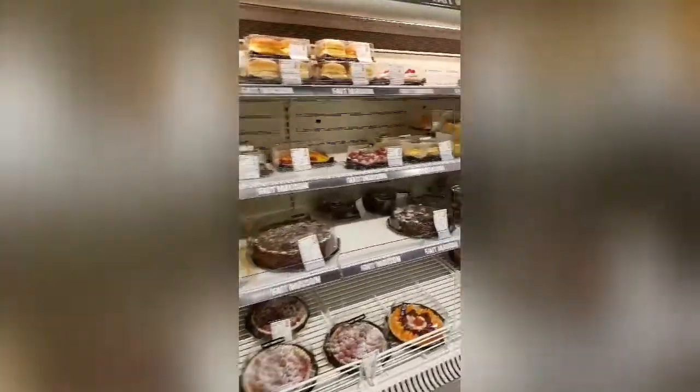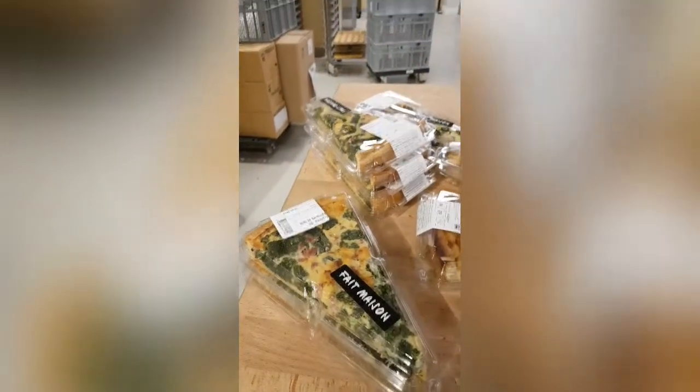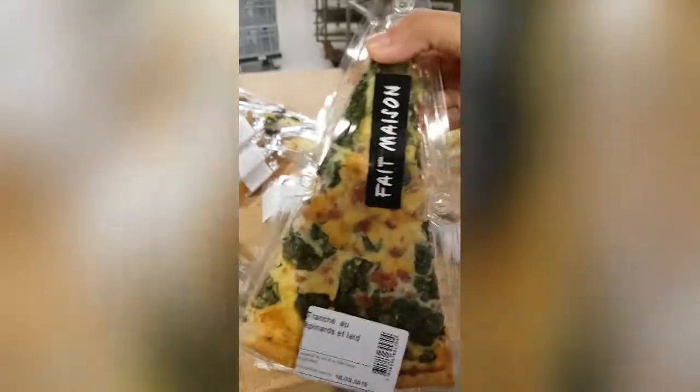I needed to buy Yumi some macaroons. Don't think I will be buying it from here though. Pizza. Have that for lunch tomorrow. It's $3.80. Bread.